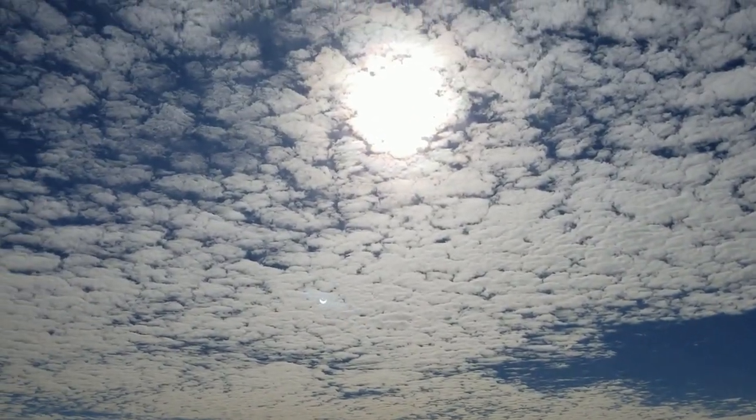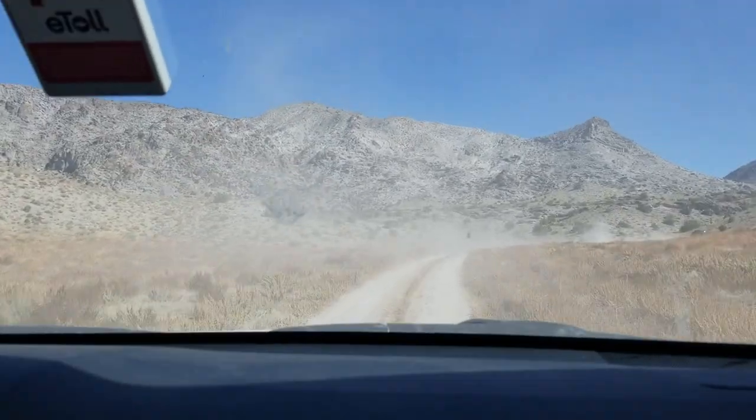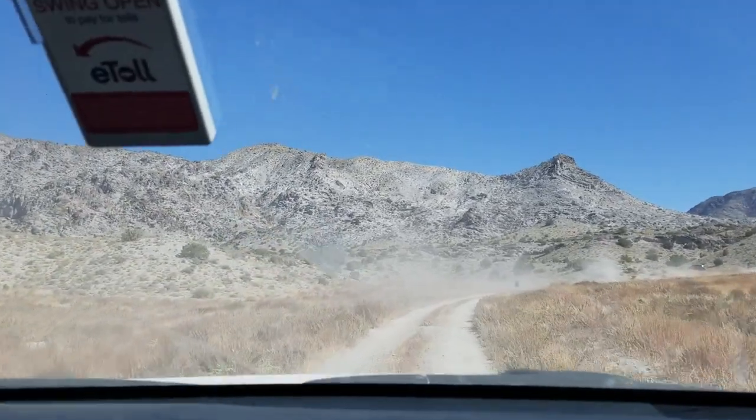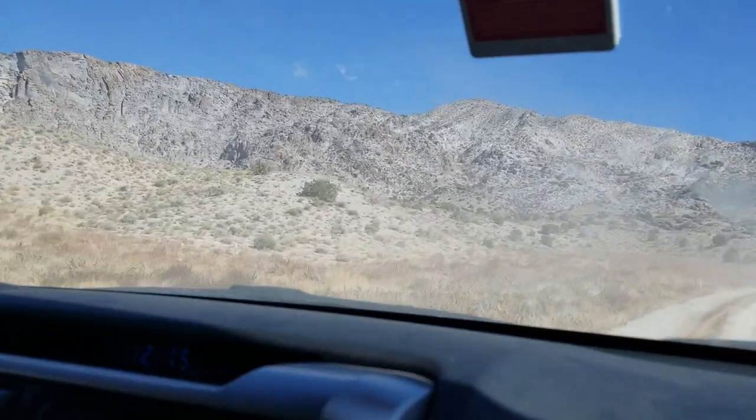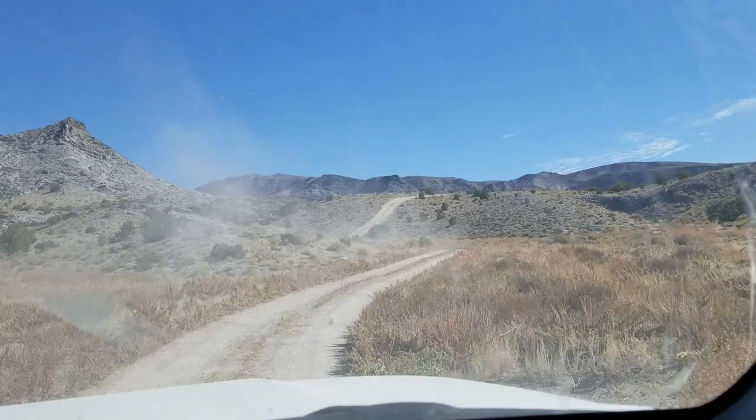Fantastic day. Can't believe I'm here. Checking out the new mountain range, heading to Siral Canyon today. Following Frank and Kyndall. That's where the dust cloud's coming from.